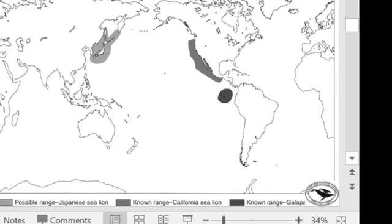But their range is quite small compared to the California sea lion. You see there also that it ranges down to Central America and up to Canada. And then the Japanese sea lion, which is in the Western Pacific there, also has a larger range.